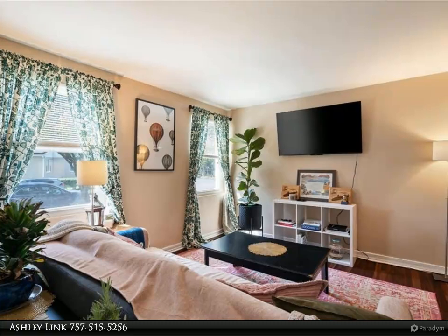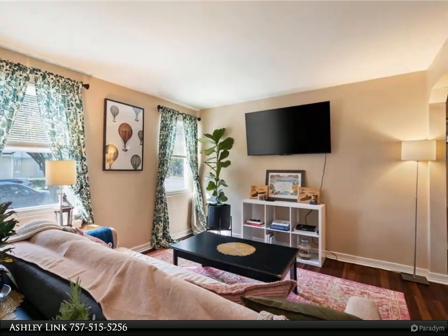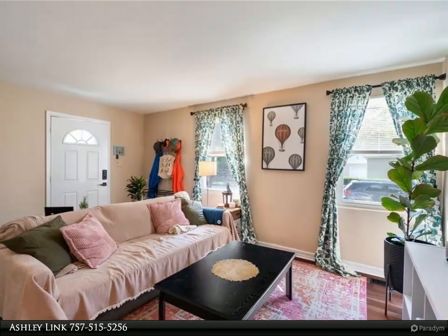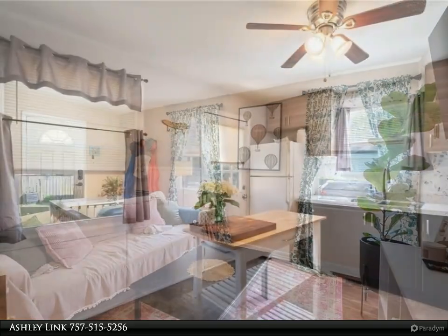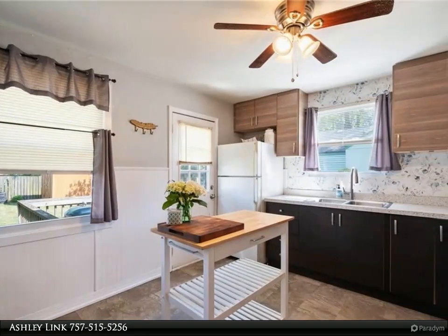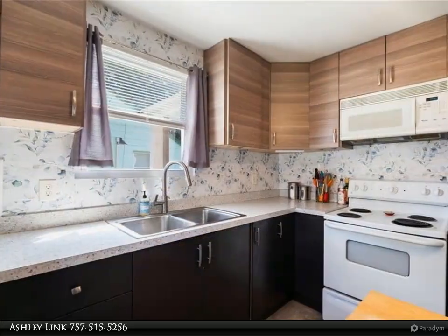Inside, discover a spacious living room, comfortable bedrooms, and a stylish kitchen with updated cabinetry. The expansive backyard is ideal for gardening and relaxation, featuring a large storage shed. This move-in ready home is conveniently located near NAVSTA Norfolk, schools, entertainment, and interstates. August 30, 2024. For more information, review the details below.